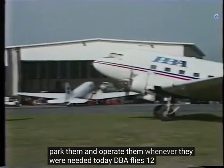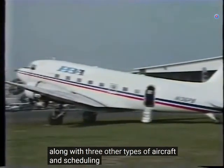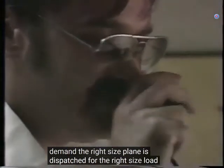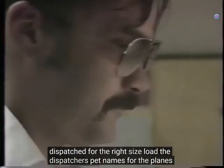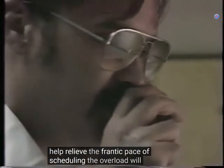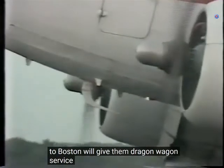Today, PBA flies 12 DC-3s along with 3 other types of aircraft, and scheduling is done according to demand. The right size plane is dispatched for the right size load. Operations Central. The dispatcher's pet names for the planes help relieve the frantic pace of scheduling. Due to the overload, we'll use a DC-3 to Boston. We'll give them dragon wagon service.